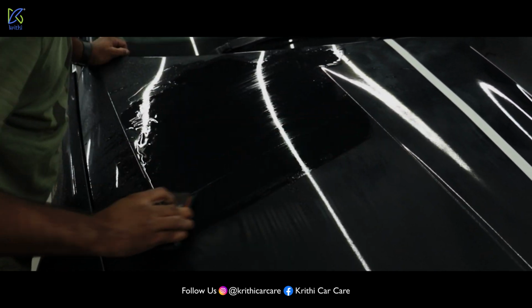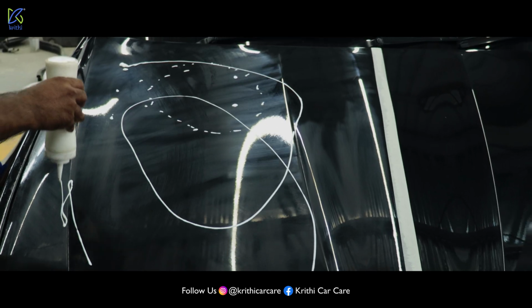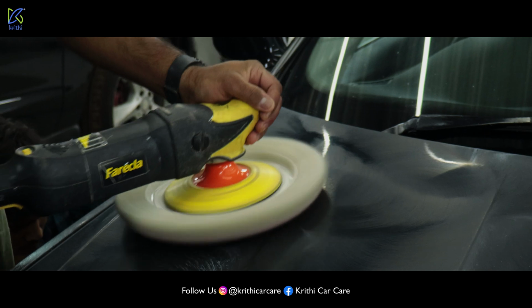The first step towards the detailing of the car, post decontamination, is sanding of the car. Now we are going to sand the entire car since the car has a lot of swirl marks and scratches.